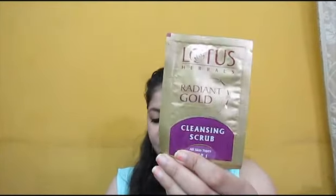Step one is cleansing scrub. Okay. Step two is activator. Step three is massage cream. And step four is mask.